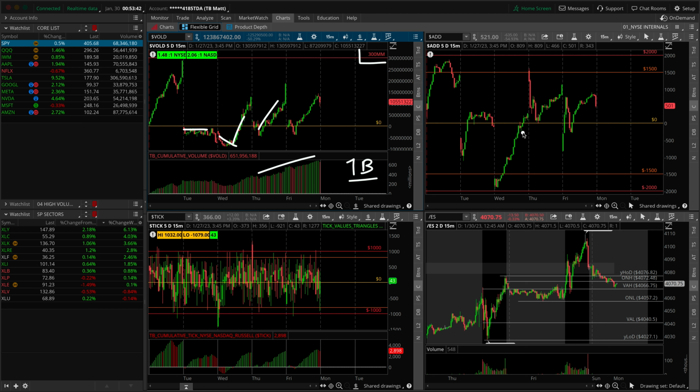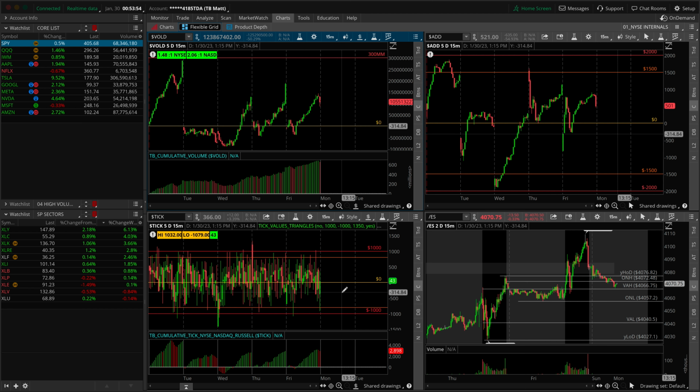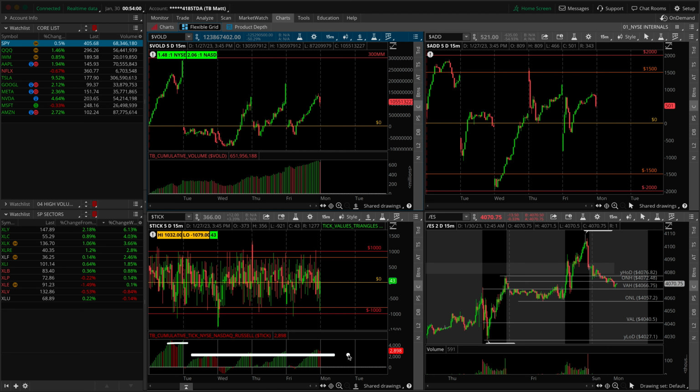Same thing with the advanced decline line. We never really got any trend days that were just stuck up here in the trend zone over 1500. Notice it requires quite a bit of recovery here, quite a bit of recovery here, pullback, recovery here. Same thing with the cumulative builds. This is a strong build. I will say that Monday's build was actually quite solid, but look at what we got into the remainder of the week, hardly scratching at over 3,000 in the tick cumulative build.